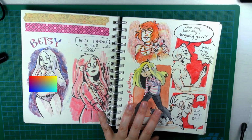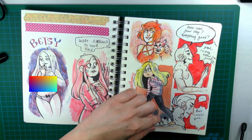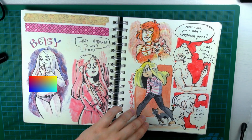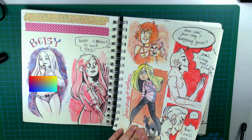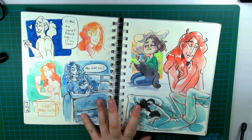Some Betsy, Trish and one of her cats, Janie and Mouse in a little scene with Leslie, and his complicated relationship with someone. Who could this be? We don't know yet. My comic is online, by the way. You can read it on Tapas.